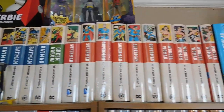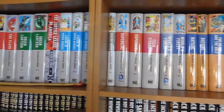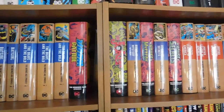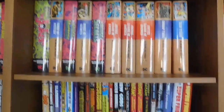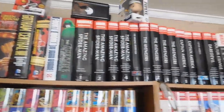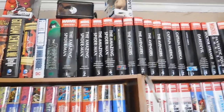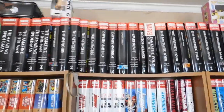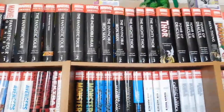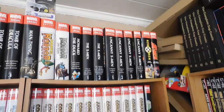DC omnibuses. Meow. And then right across there, I'm loving, of course, the House of Mystery and the House of Secrets collection. And just above this, we also have a few other cool omnibuses, but the start of the Marvel omnibuses. So we go from Spider-Man to the Avengers, Captain America, Daredevil, Doctor Strange, Fantastic Four, Iron Man, Hulk, Thor, Tomb of Dracula, and some X titles.